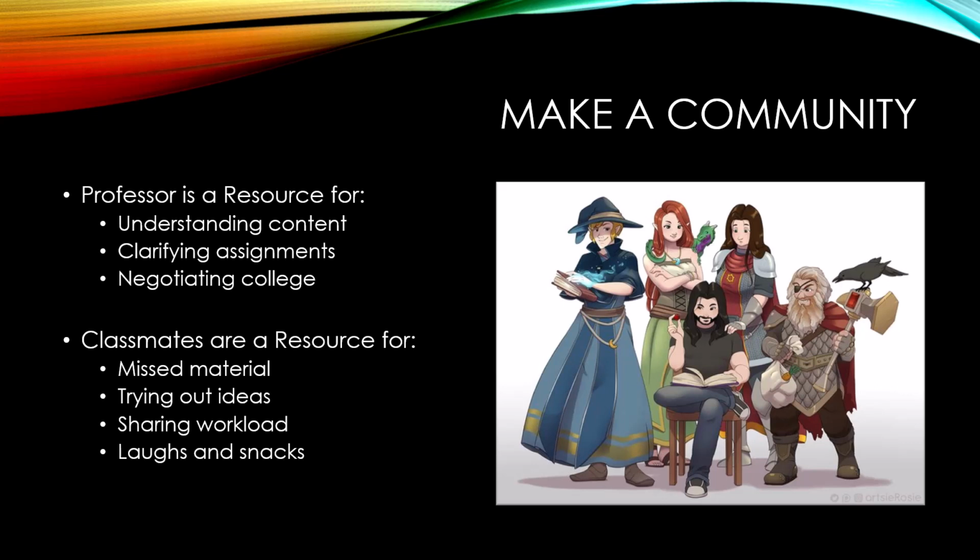But your classmates are your peers and are the people that you should be reaching out to for help with studying, for trying out your project ideas, sharing a workload. If it's a shared project, it's that much easier to complete. And simply having fun in the class is a lot more fun if you've talked to the people next to you.